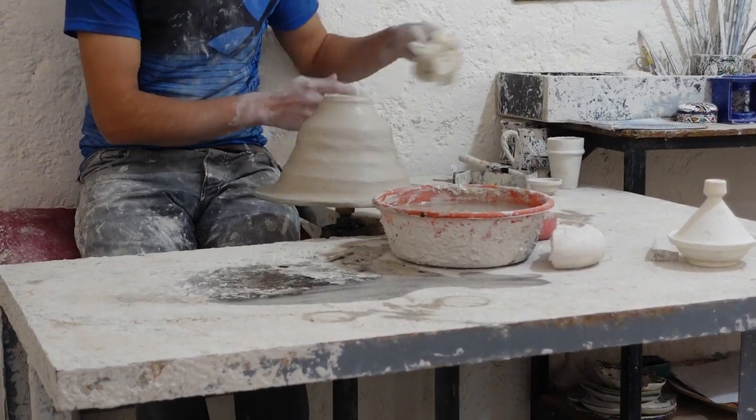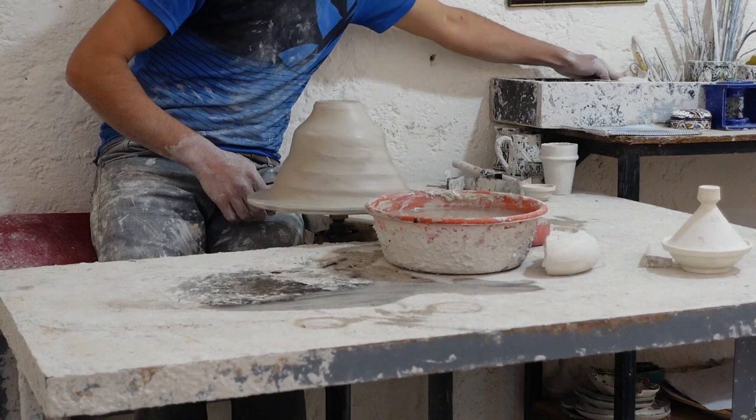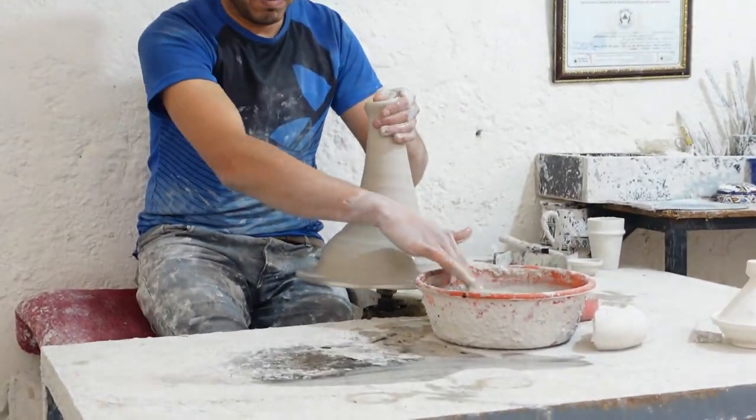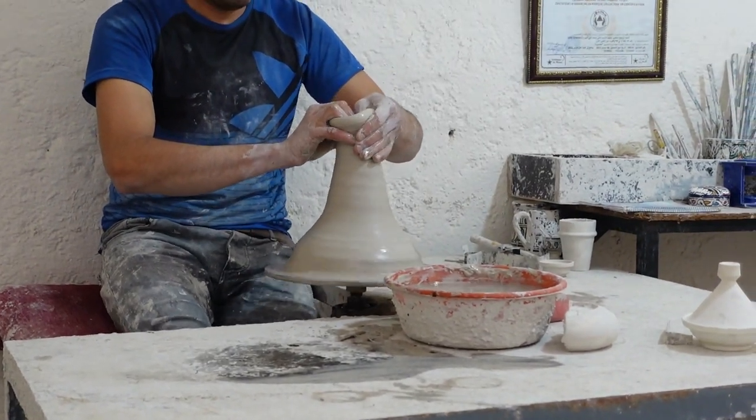And then the next day we went to this pottery workshop where we saw the craftsmanship of the mosaic products in the city of Fez.